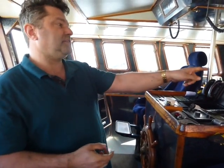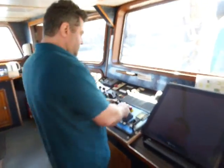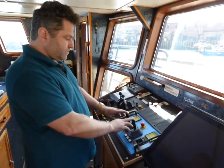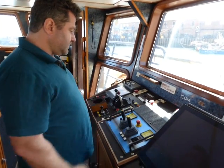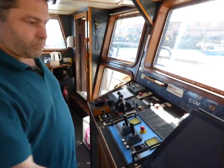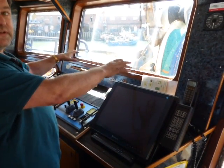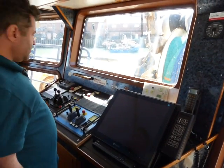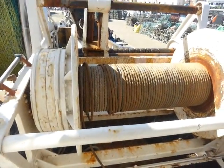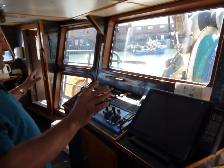I don't know if you can see the little joysticks, the two joysticks. This is for the auto trawl. So you can just pull these handles and the big winches will heave in. And that's to pay them out, and that's to heave them in. And we can work the speed of the winches from here as well. On this screen here, this is CCTV, so you can see the net drums beneath the deck, so you can see when your nets are coming in and such. And as you can see, the windows here are cut out, so you can see the winches all the time. So you get a good all-round view of everything that's going on.